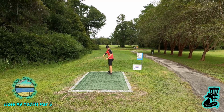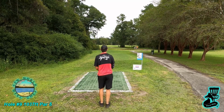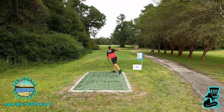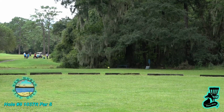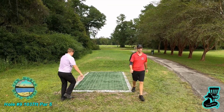I could not imagine anybody going forehand on this shot. No, not with that OB cart path situation. Yeah, it's basically like a little island shot right off the bat here, pretty much. Yeah, you got to have some skill to throw from this pro pad hole for sure. That'd be a good way to put this shot. It would be a good skill shot. That was about perfect. Yeah, that was good.